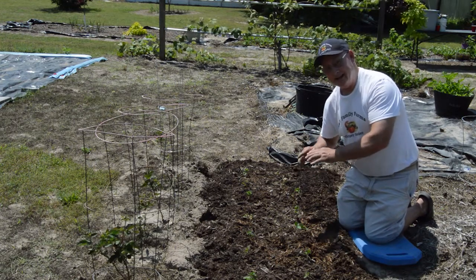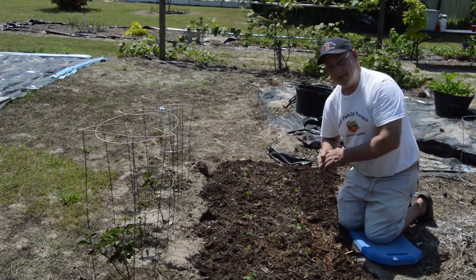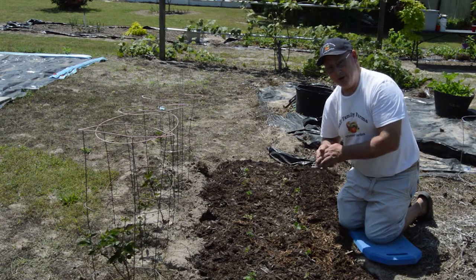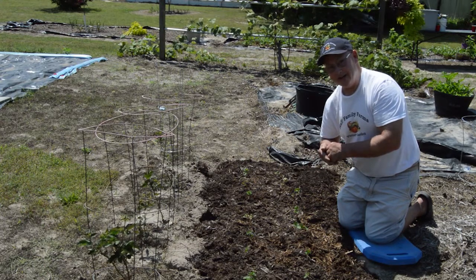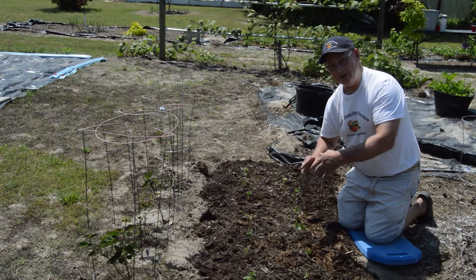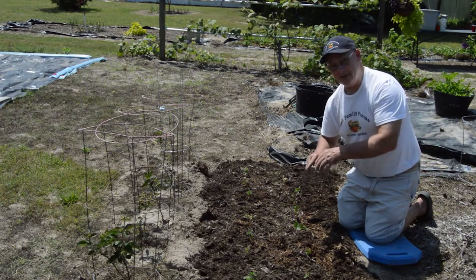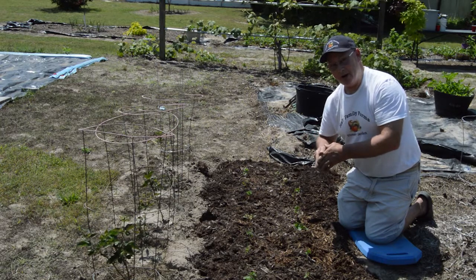I'll come in and give these a good drink. We'll keep them moist throughout the summer, monitor their moisture level. We'll also pick any flowers that produce on these plants, because what we're trying to do is send all of the energy to the plant itself, so that next year this time we will have a bumper crop of June bearing strawberries.